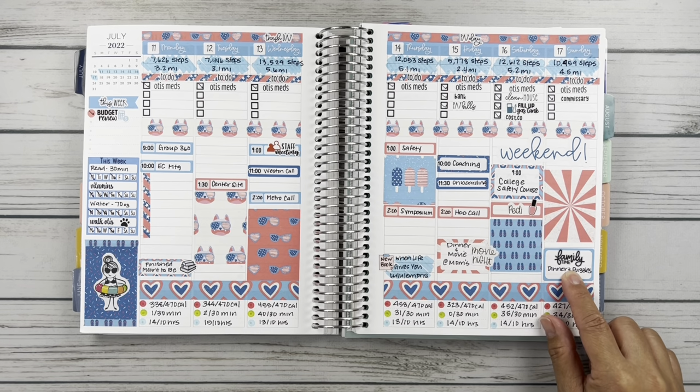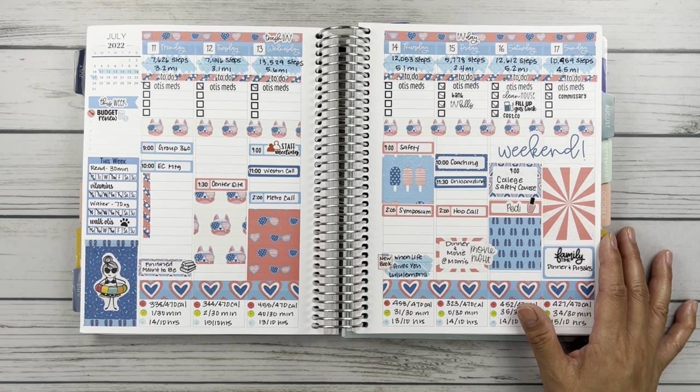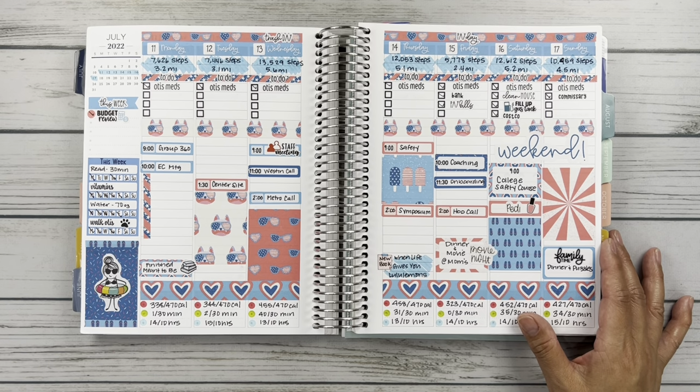Family Time is from Christiane Designs, and then this Petty and Movie Night, these are from the Happy Planner. This little nail polish is from Planner Kate. So I filled in a lot with the boxes. I thought this was really fun.